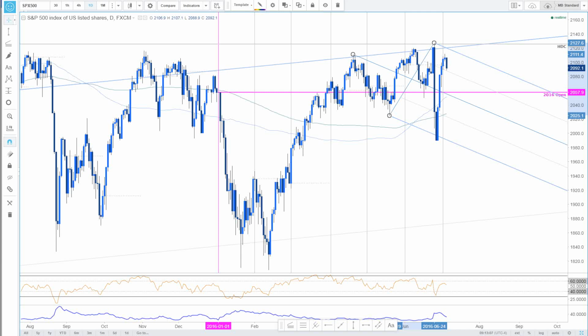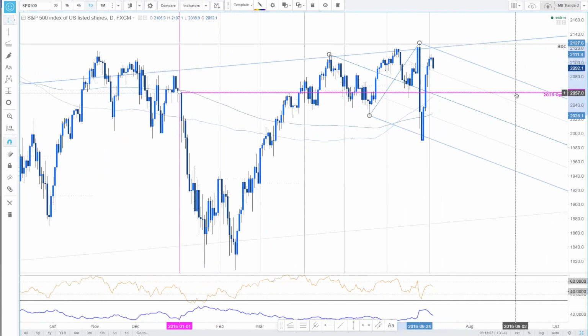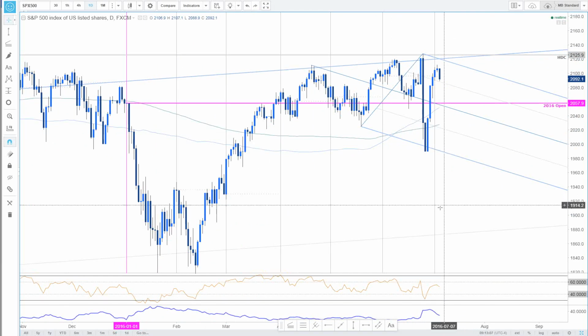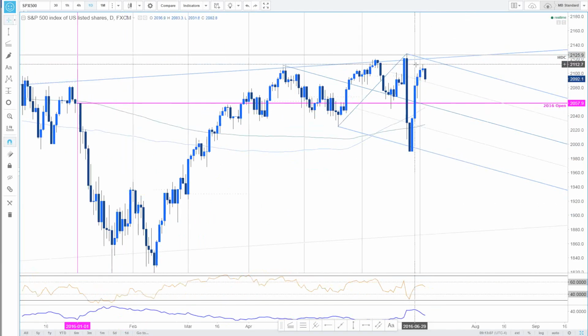If you put a gun to my head, I would say look for short triggers on a rally up towards the upper parallel here for the descending formation. If we do break the 50 line here, I'd be looking for a run right back into the 2016 Open, 2057. By the way, one other thing. Once we get some confirmation that a high is in place, the first thing I would look to do is tack on a quick extension off of the highs.